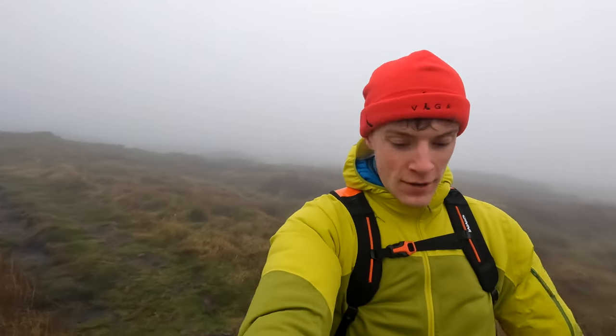We're now heading down towards Jacob's Ladder, where we'll probably drop out of the cloud, hopefully. One thing I will say is, although I do sometimes love these conditions, one of the negatives is that you can't see further than probably about 20 meters right now, which obviously makes navigating, if you've never been up here, near impossible without a map.